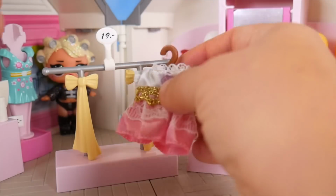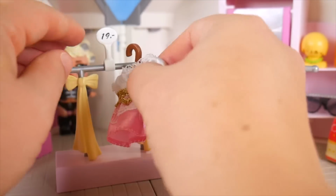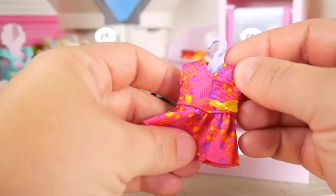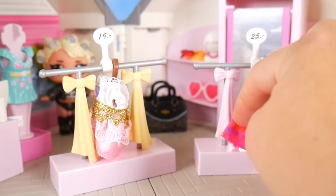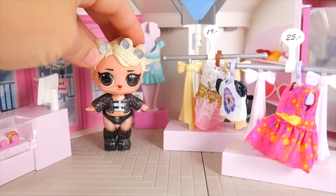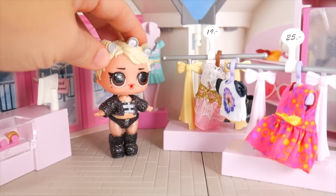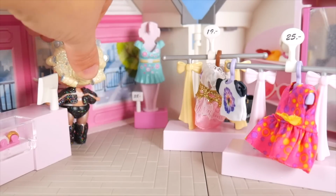How about we hang a few items on here? A very pretty fancy dress. We'll go right there. We've got another dress, a little more casual, but very bright and fun. I can hang that on this rack. And then we even have a fun t-shirt that can go up here. Phew, thank goodness I got everything in place before the customers came in. I suppose I can let them in now. We are now officially open.